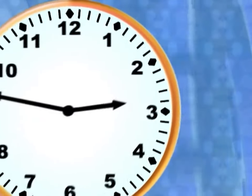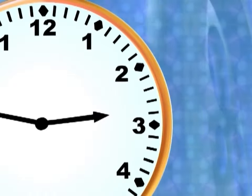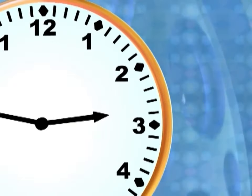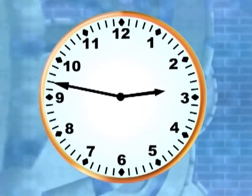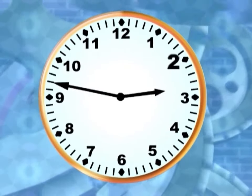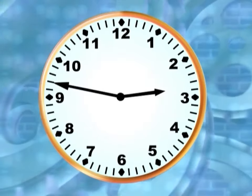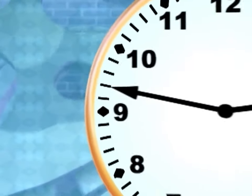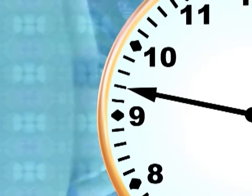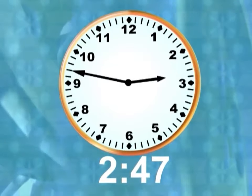Find the hour. The hour hand's almost to the 3. Go back to the 2. Count 5 5s. Here we go. 5, 10, 15, 20, 25, 30, 35, 40, 45. Count the lines. 46, 47. Find the time. 2:47.